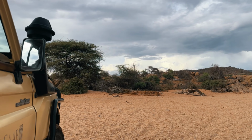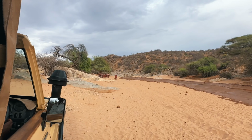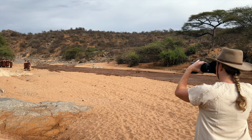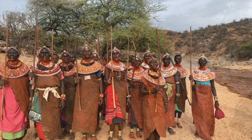As mentioned earlier, Samburu was experiencing an extreme drought. Later that evening, we drove down to the riverbed to watch the Samburu tribal women perform a rain dance. I hope you were as moved as I am.